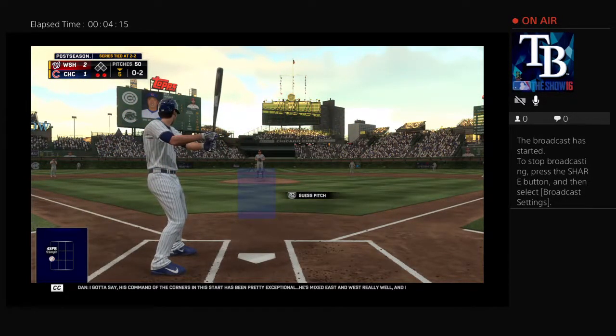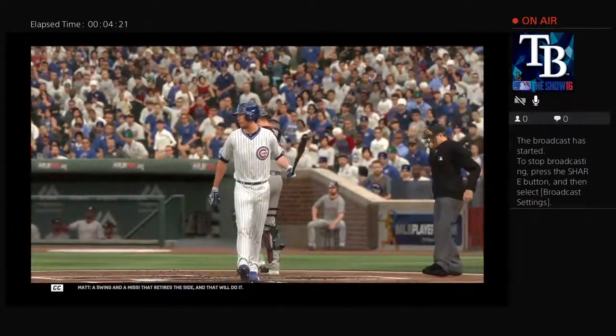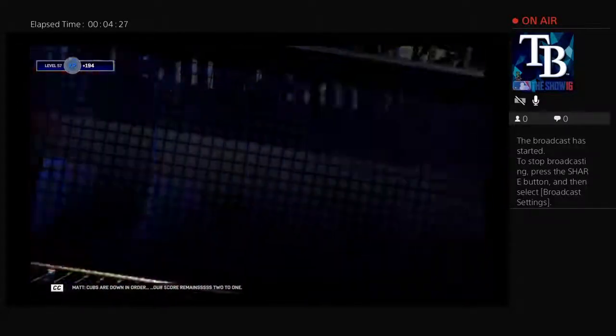I gotta say, his command of the corners in this start has been pretty exceptional. He's mixed. A swing and a miss. That retires the side, and that will do it. Cubs are down in order. Our score remains 2-1.